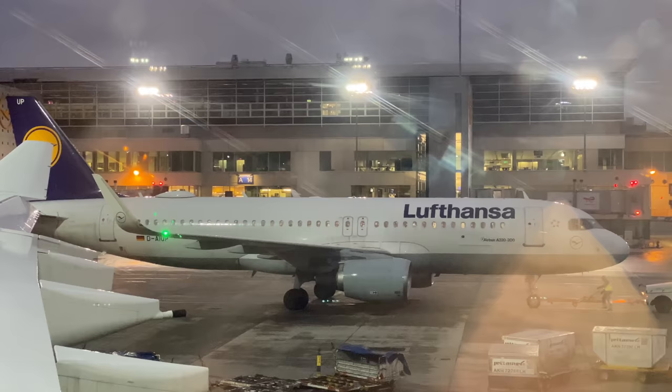And those seats here, they kind of act like a door, which Lufthansa Business doesn't have. So we've got about 10 hours to go. It's going to be a very good night's sleep.